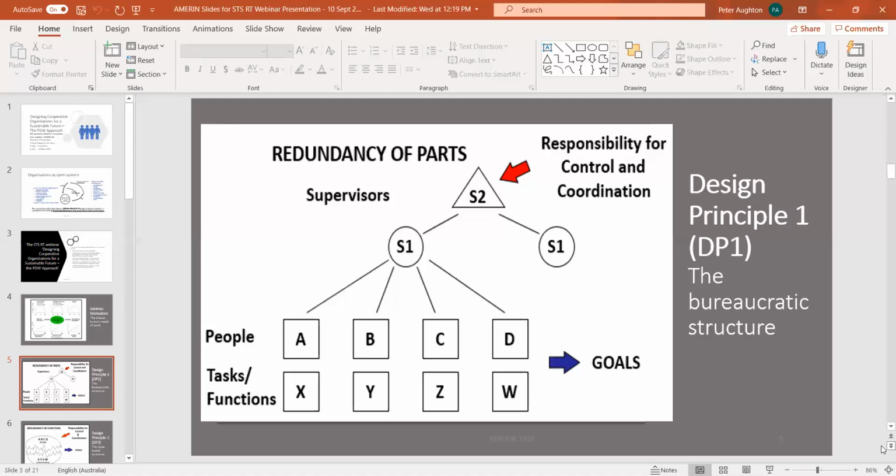And then you have people employed to do the job related to that particular task. So A does X, B does the Y job, C does Z, D does W. And S1, the first line supervisor, is put in charge of those people and is responsible for the goals.